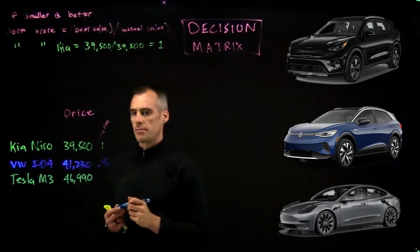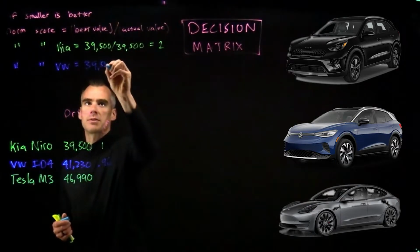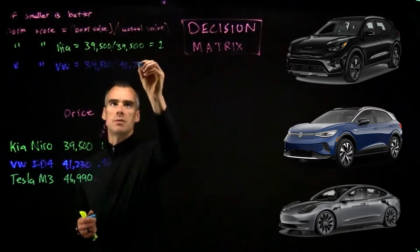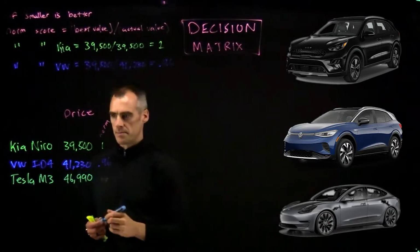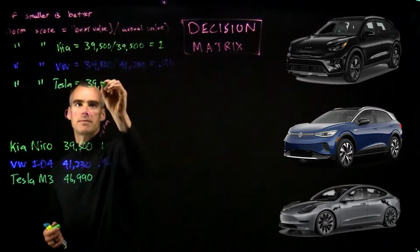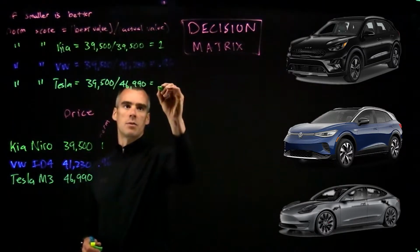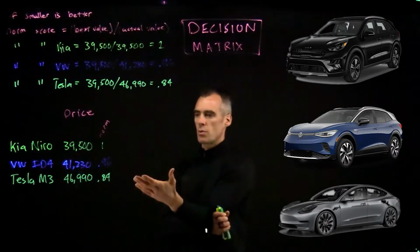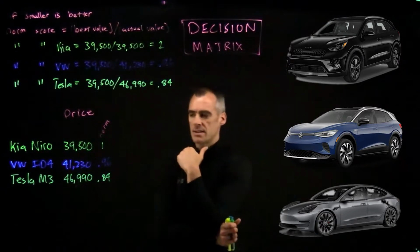Okay, and if we look at that norm score for our Volkswagen, that's going to be the best value here, which is still $39,500, divided by the actual value of our Volkswagen, which is $41,230, and it turns out this is going to be 0.96. So we can put that down here. And lastly, if we look at our Tesla model, that's the same best value, divided by 46,990, and that is going to give us a score of 0.84. Okay, so initially, lower is better. We just converted that to a normalized score where the closer you get to 1, the better. And in this case, obviously the Kia Niro has the highest normalized score.